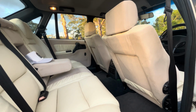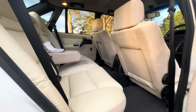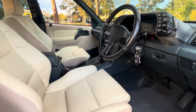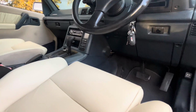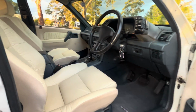This is the back seat. HSV on the SV89 used the Calais seat but did some different stitching in the centre. Here you can see the trip computer, the SV Momo that came off a VN. The base car is a 1992 VP Calais. You can see the driver's side glove box and the climate control.